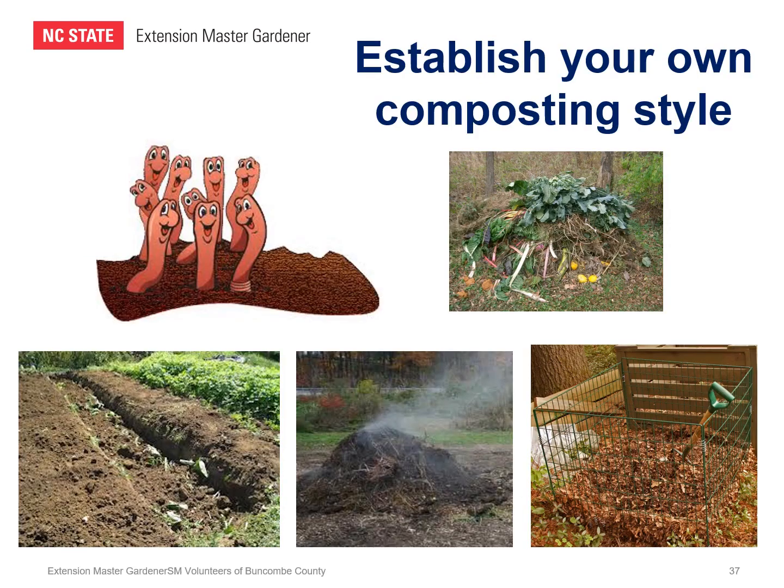Finally, you need to establish your own composting style. As I said initially, look at your compost environment. How much space do you have? What types of materials do you want to compost? And then establish your own style. And I've used all of these over the years, depending on my environment.